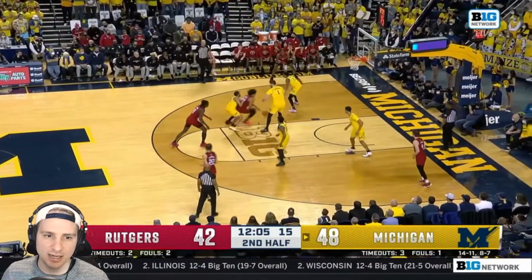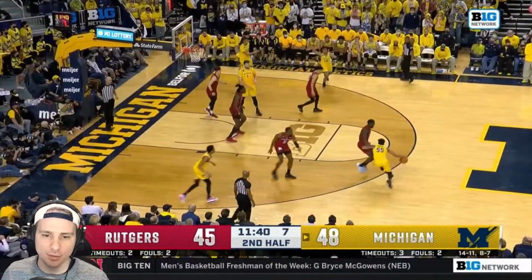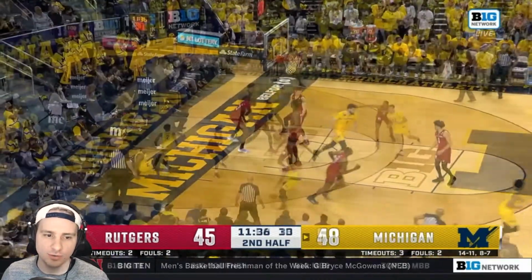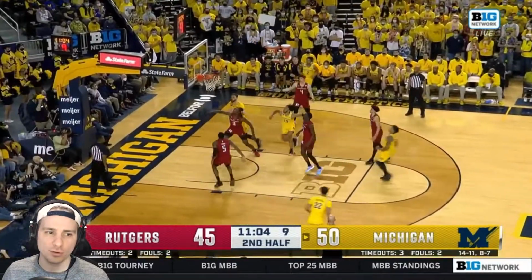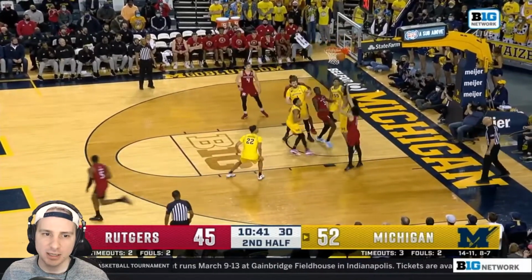Ron Harper Jr. trying to get the Scarlet Knights in it there. Picks up the and 1. Down 3 here. Eli Brooks, a stretch of this game where he was really needed to contribute. Finishes with the left here. Drive to the bucket. Tough over the left shoulder with the right. 7-point lead for the Wolverines.